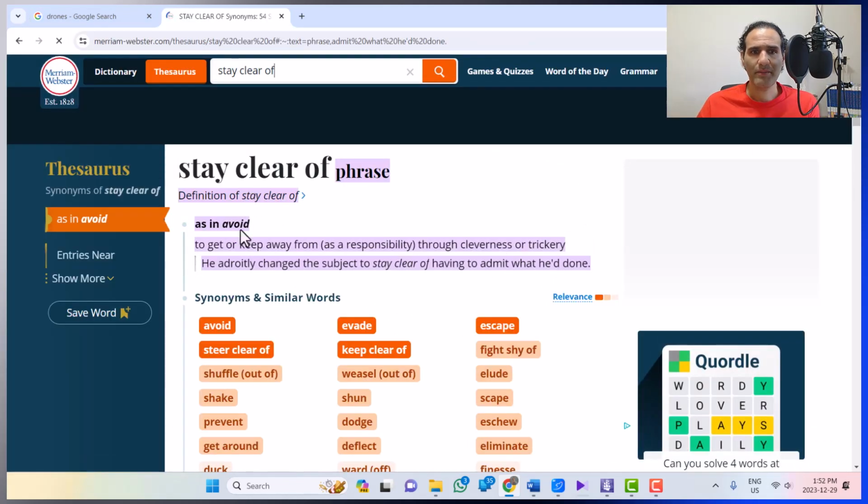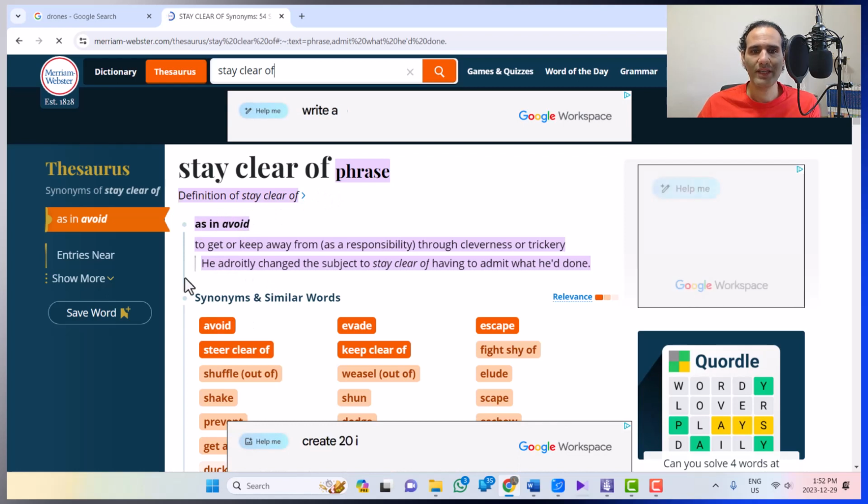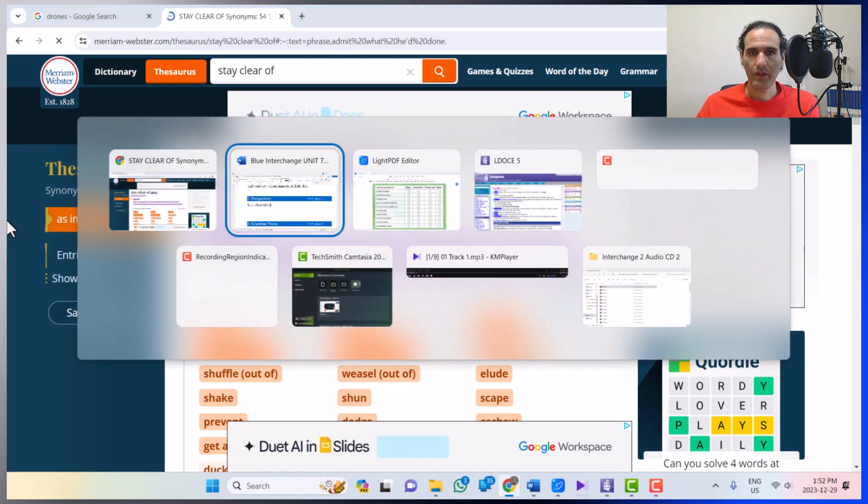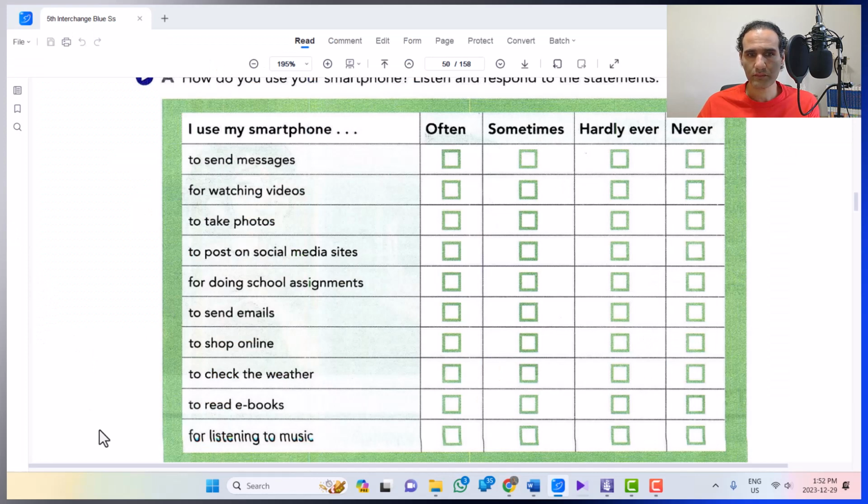Stay clear of something means avoid, not to get involved with that. This is Merriam-Webster's dictionary, a very reliable and good one. So that's that. And I use my smartphone for listening to music. I sometimes use my smartphone to listen to music or for listening to music.